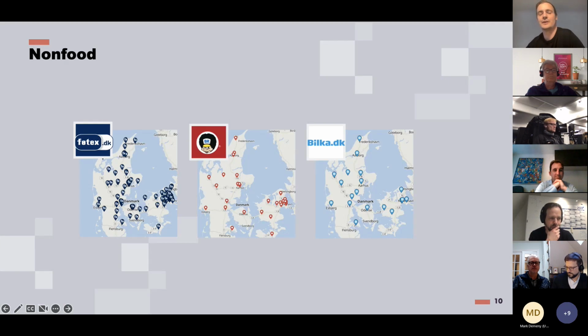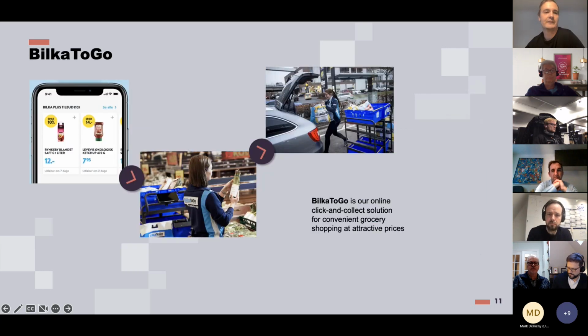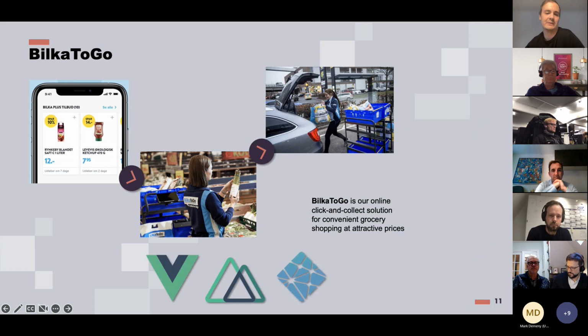So we have our non-food, which is all of our big businesses that don't sell food, or the stores themselves sell food, but the website doesn't. So we have Føtex, BR, and Bilka, and they're built with Vue and Nuxt.js, and then hosted as static sites on Netlify. Bilka to go, similar, Vue and Nuxt.js, hosted on Netlify. They also have a native app built in Swift for iOS and Kotlin for Android.